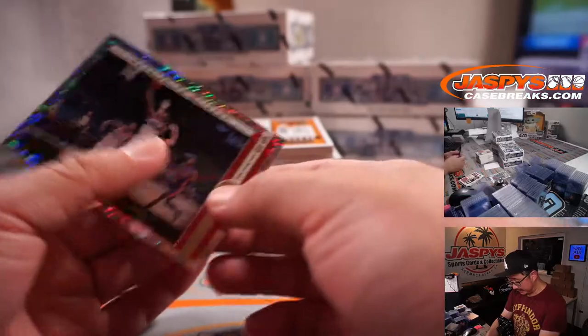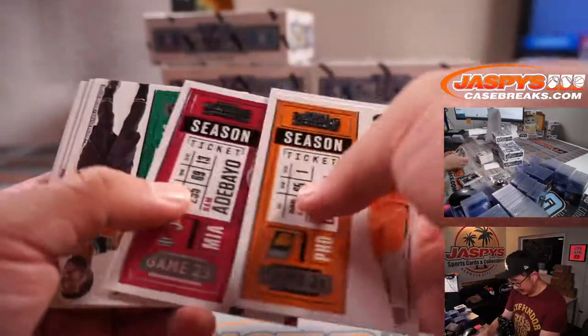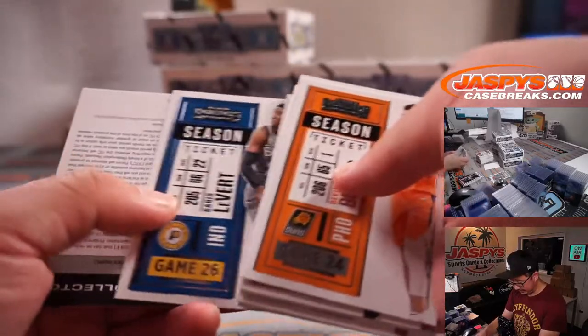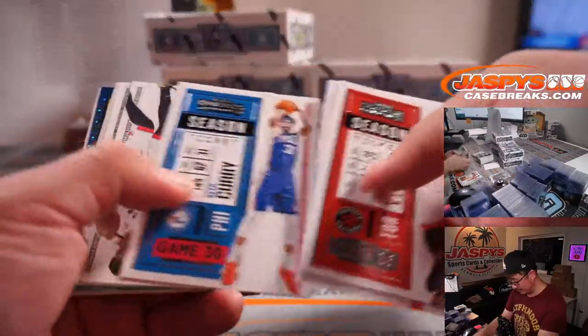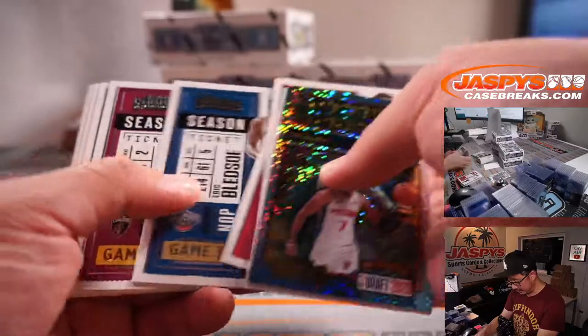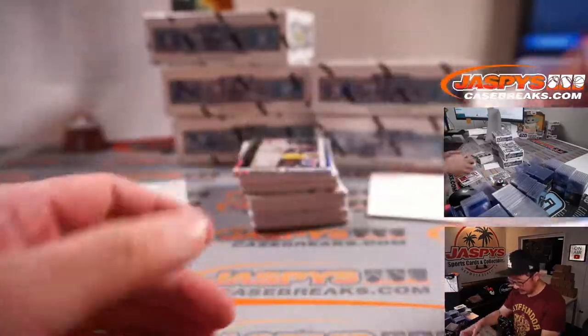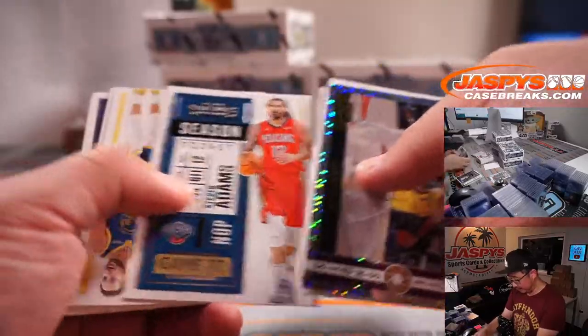And I haven't seen these contenders cards in a minute or two. I do like the contenders. Ooh, redemption. Any guesses on the redemption for bragging rights? It's Killian Hayes lottery ticket card. Anthony Davis insert. So that will obviously ship.